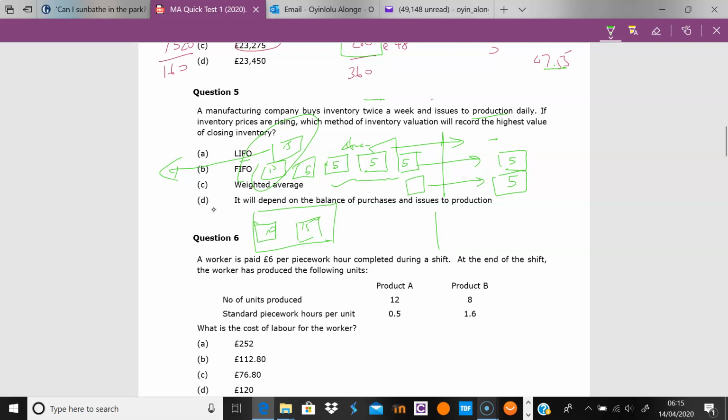So I guess the question here is which method of inventory would record the highest value of closing inventory? And it really must be the method that leaves the more expensive inventory in the warehouse. And that's to do with the fact that goods started off at £5, and then inventory prices start to rise. So 5, 5, 5, 5, 10, 15. Whatever leaves those more expensive boxes in the warehouse for longer, that method must be your FIFO method.